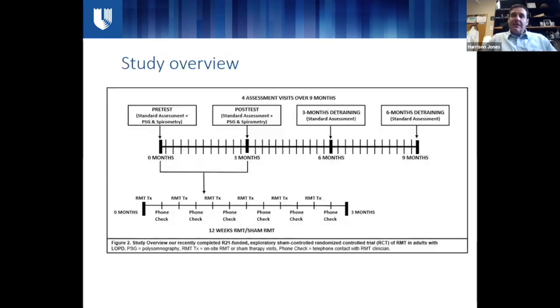This is an overview of the study, and I don't want to belabor it too much, but I would say that participation was pretty intensive.